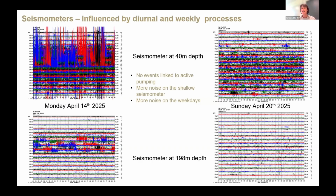Probably not surprising because of it being in quite an industrial area. You can also see, though, that the Sunday is quieter than the Monday. And that's once again because it is a business area. It's by the police headquarters.